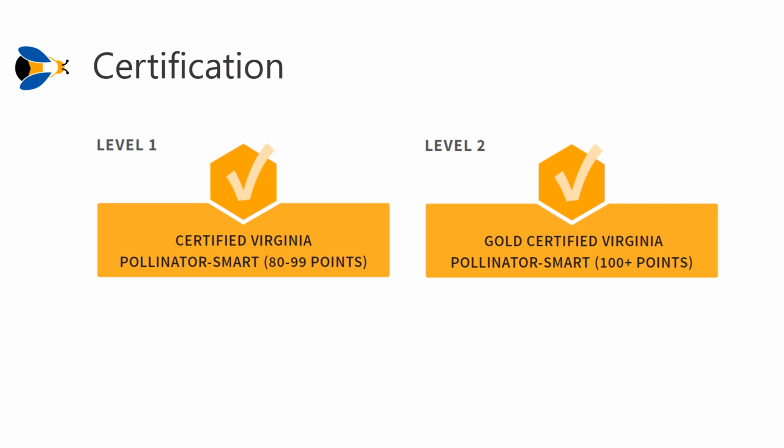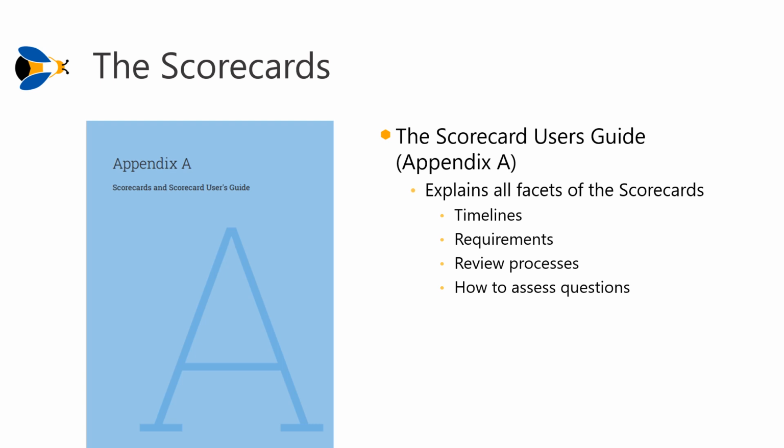There are two levels of certification associated with the program. There's the Certified Virginia Pollinator-Smart level, which is between 80 and 99 points, and there's the Gold Certified Virginia Pollinator-Smart level, which is 100 plus points. Available online in Appendix A of the Comprehensive Manual is the Scorecard User's Guide, which explains all facets of the scorecards, including timelines, requirements, the review processes, and how to assess each question.